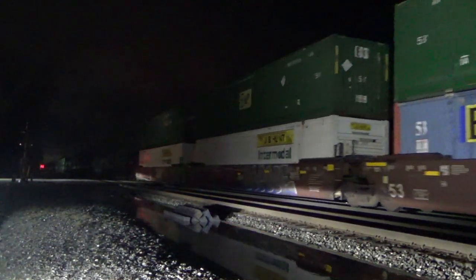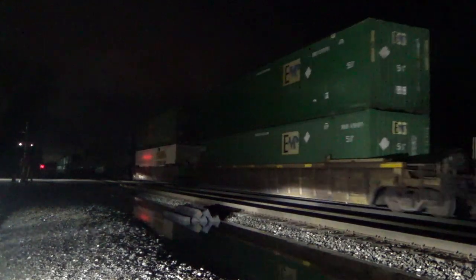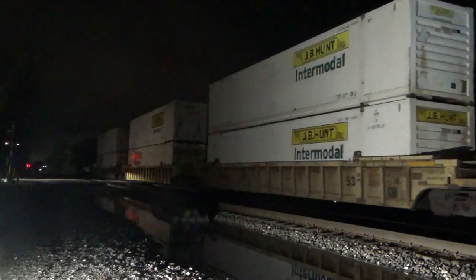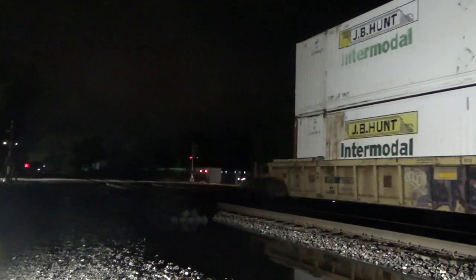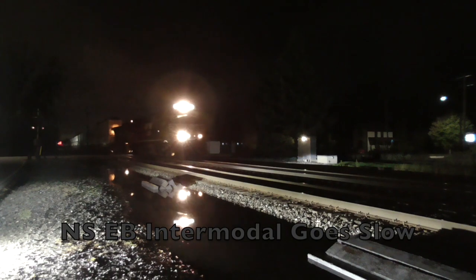Well, this is NS 264 now getting on a move after B10 went by westbound towards Burns Harbor, Indiana. 264 ended up getting a signal, got line to head eastbound on the old NS Chicago line. But ever since 528 sat there, this 264 has sat there too. So they finally got this one on a move, but they're going to keep going slow due to the Otis Hill.